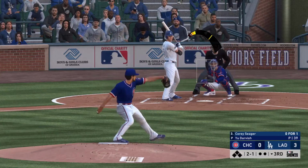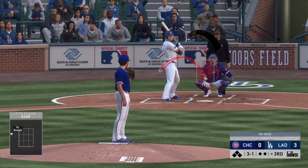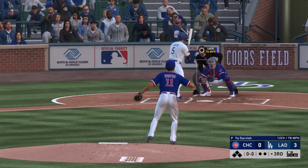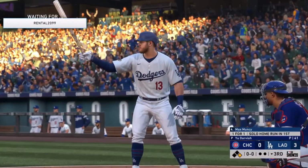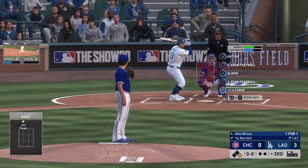It's 2-1. Real nice curveball there. Had a lot of late break, and he waved right through that one. 3-1 is the count to the Dodgers shortstop. And good patience exercised as he works out the walk to lead off the home half of the third. And that'll bring up the versatile Max Muncy.